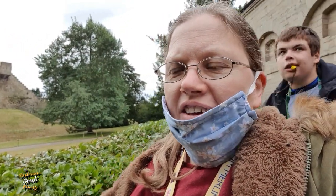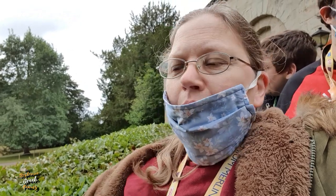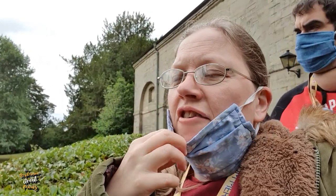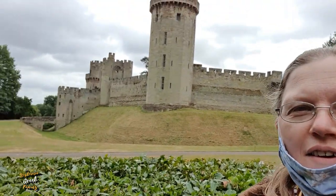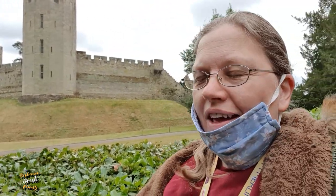So yes, we've just gone through all the security checks, the temperature checks, the bag checks, didn't we, as well, which is okay. Basically they try and stand not too far from you, because it's one of those temperature guns where they take your forehead, isn't it. Anyway, look at that. Okay guys, we're back at our favourite happy place, so we're just going to enjoy the day as much as possible.